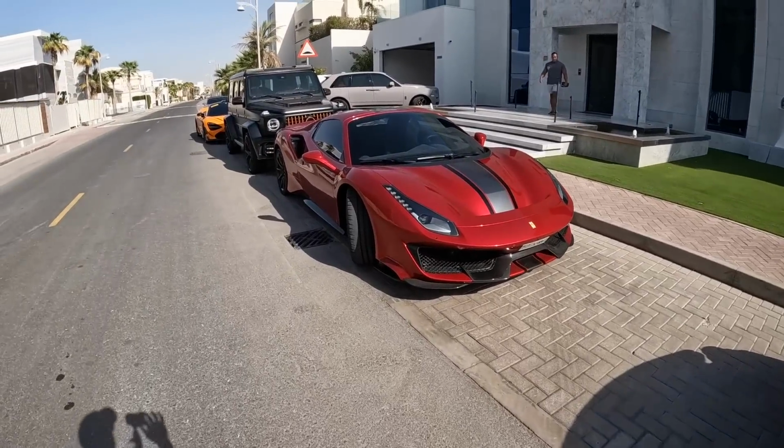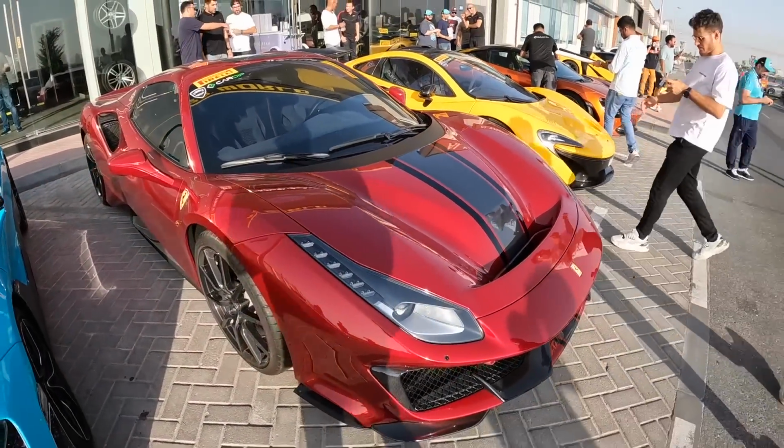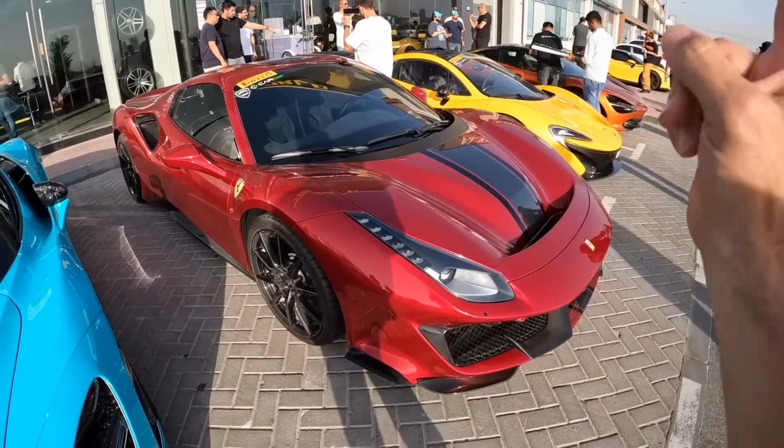We're on one of the Palm Islands, and there's Ron. I'm driving my friend Ron's Pista modified Spider out to the track. It's about an hour drive. We got some crazy, crazy cars coming out.